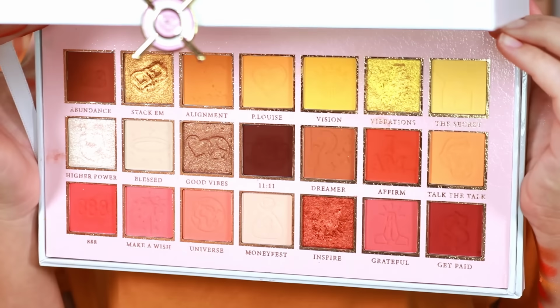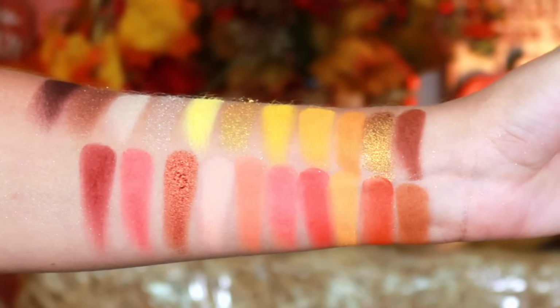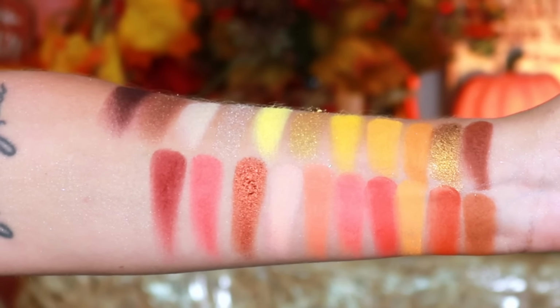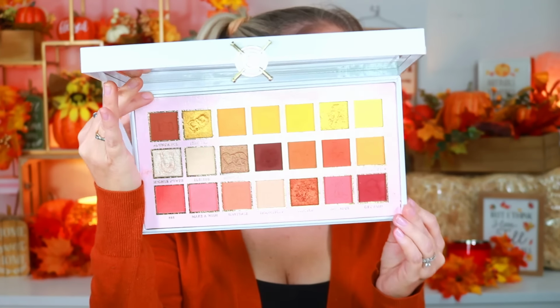It's so gorgeous. You're going to have all those different undertones of yellows, those different undertones of oranges, and those different undertones of reds, along with some brown shades in here. This is what I look for in a fall palette. This screams fall. I love everything about this. Every time I play with this palette, I get inspired.